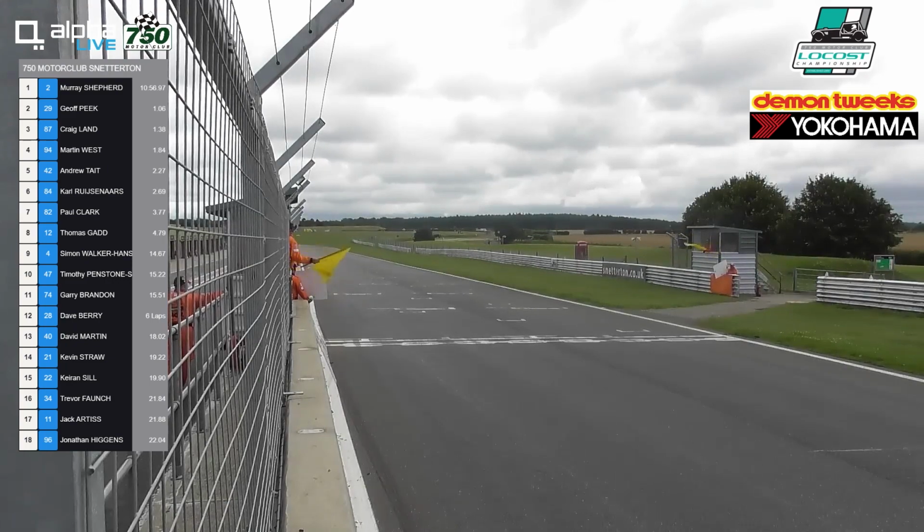We've got 5 cars in total, as we thought, along the back straight. Not sure which one of them they want to do anything with. Well, let's just have a look to see who we've lost from our timing screen, just to work out who's there.